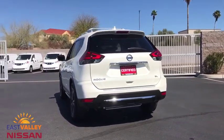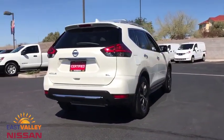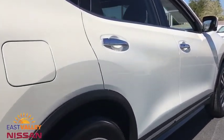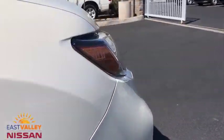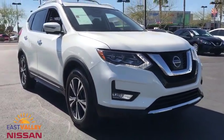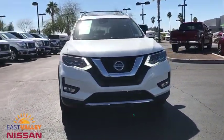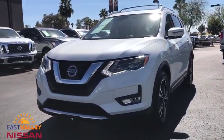Here are some of this vehicle's great options. Backup camera, power liftgate, keyless entry, anti-lock braking system, steering wheel audio controls, stability control, traction control, navigation system, remote engine start, Bluetooth, leather-wrapped steering wheel, adjustable steering wheel, power steering, auto-dimming rear view mirror, aluminum wheels, keyless start, four-wheel disc brakes, cruise control, universal garage door opener.